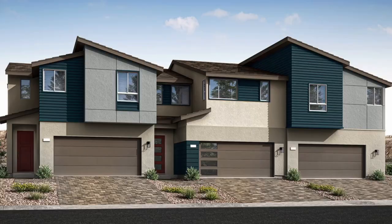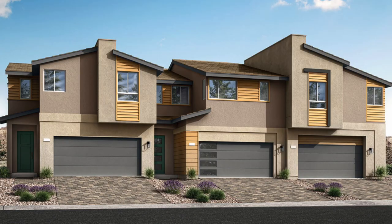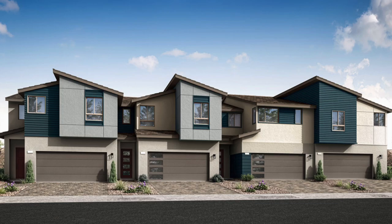Great price. As you know, Summerlin tends to be a little more expensive than the rest of the valley. So especially in Inspirada, that's why the prices are in the mid-300s compared to probably the mid or high 400s in Summerlin. Location. Again, a townhome community with four different floor plans to choose from, ranging in size between 1640 to 1924, with 2 to 3 bedrooms, 2.5 bathrooms, and 2-car garages.